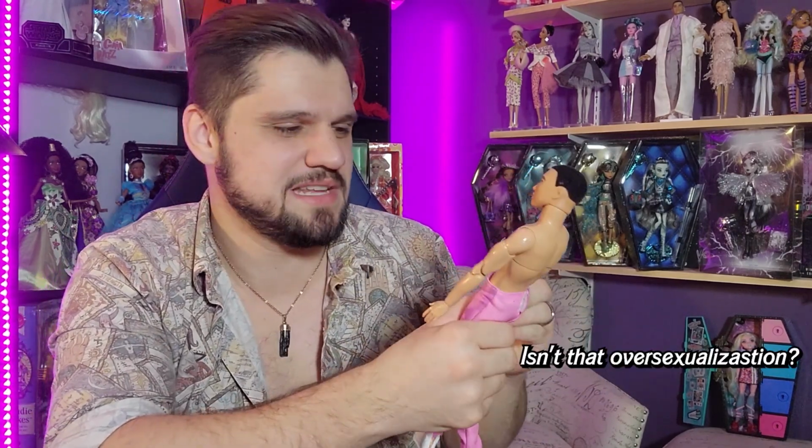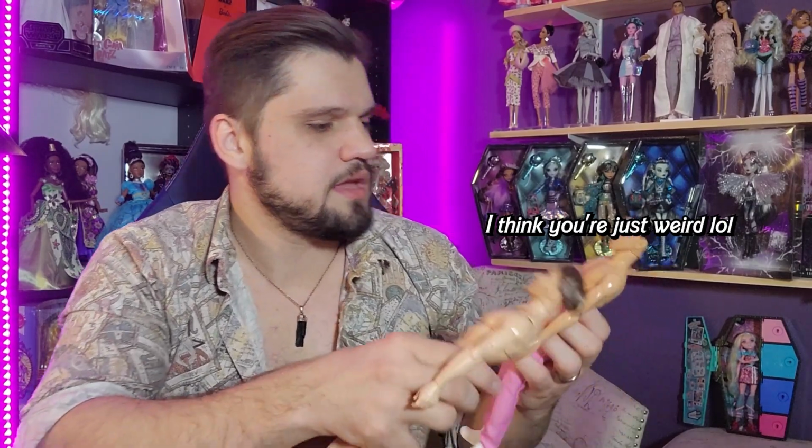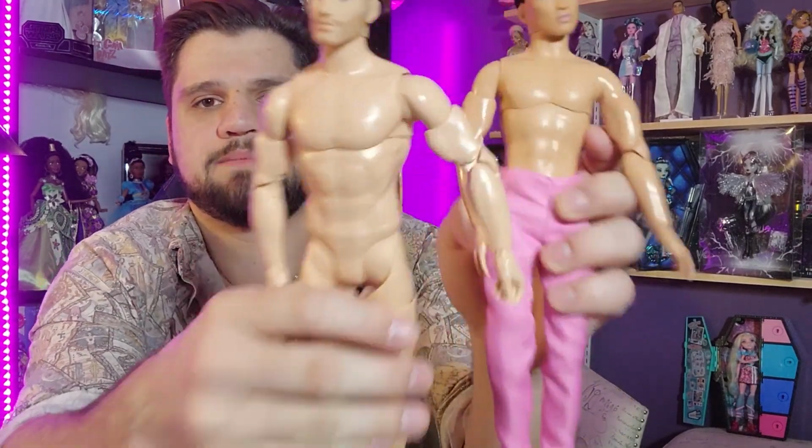It's so weird that they don't have nipples. Is that weird? Or is it weirder that I think they should have nipples? I'm not sure. The way that dolls treat the human body has made me question whether I'm weird to think that they took the nipples away, or is it weirder that I think they should have the nipples? I'm really not sure. But anyway, here's the body comparison.